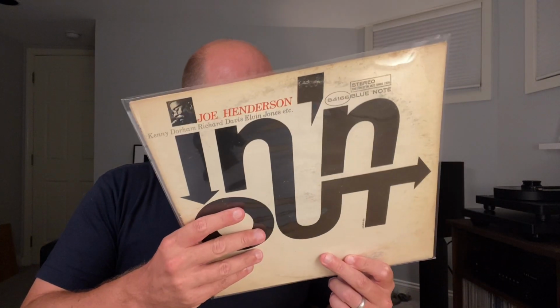You've got Kenny Dorham, Richard Davis, and Elvin Jones filling out the lineup here. This is a Liberty press. They actually had it listed as an original, and the original would have had the Plastylite ear. The shop owner didn't know that much about it, so I pointed him to my YouTube video on identifying original Blue Notes. But he was really great. Adjusted the price. It's in really great shape. Got a pretty good deal on this.